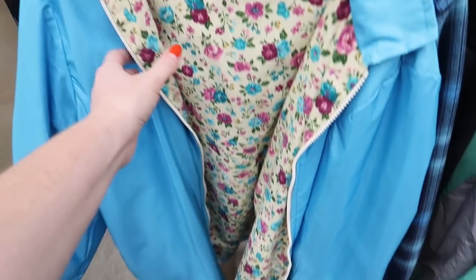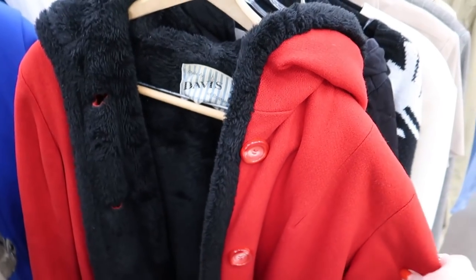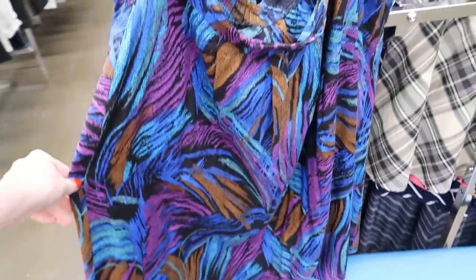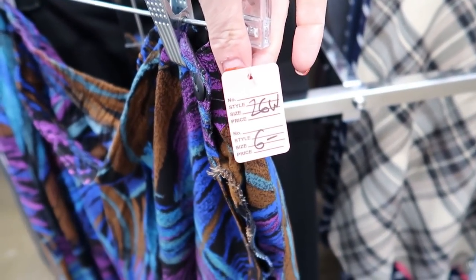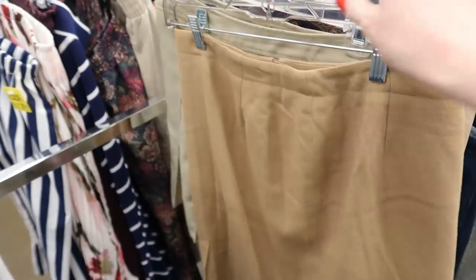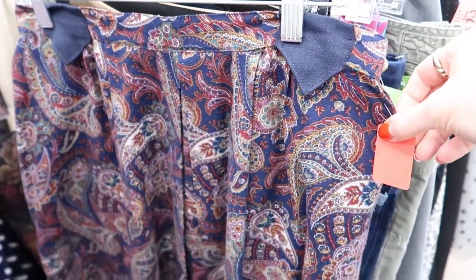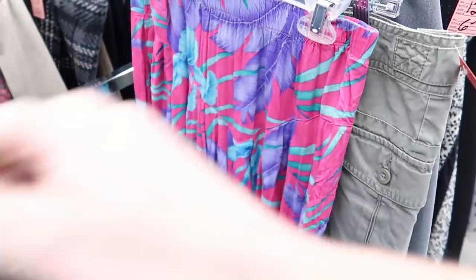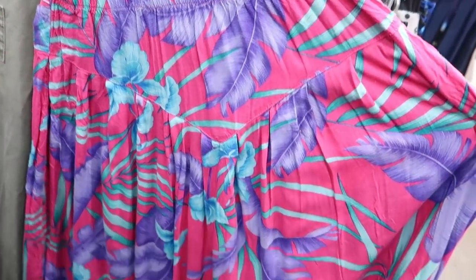Look at this cute little windbreaker. That liner is so adorable. Oh my gosh. This coat. Yeah, we gotta try that. Look at this cool vintage skirt. It is plus size. It's a size 26 and it has pockets. So cute. The way it's cut right there, that's a very 80s silhouette. So cute.